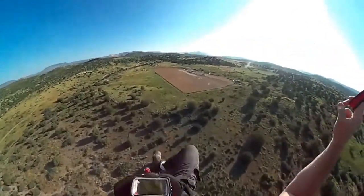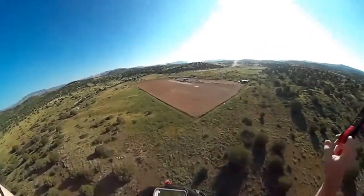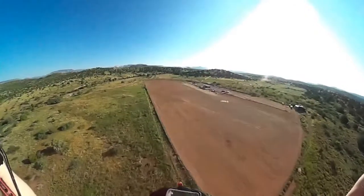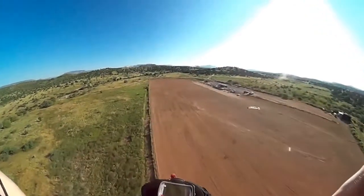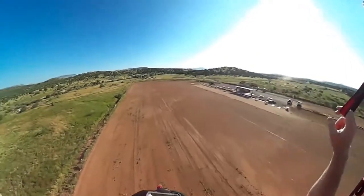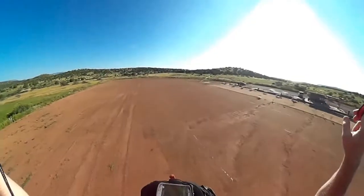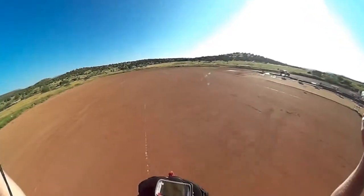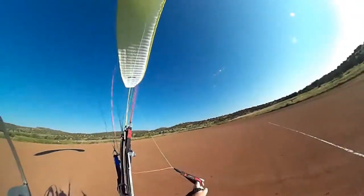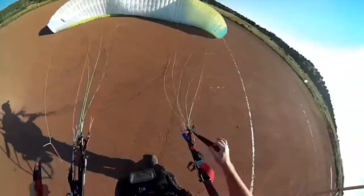I'm getting out of my seat, coming in and getting ready for landing. Pulling on the right brake a little bit to get it to straighten back out. Now just letting them up, letting it pretty much do its thing and not applying any brakes until the last minute. So you'll see I'll come in here and pretty much skid and then come to a stop. And that's that. Great flight.